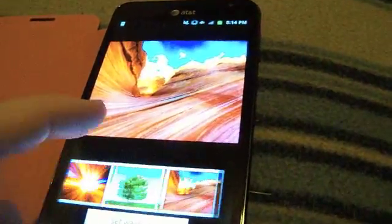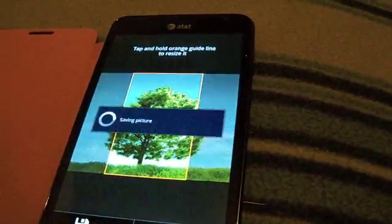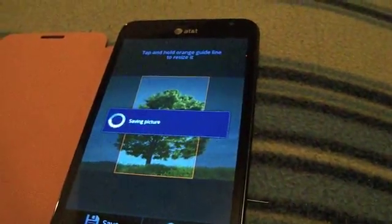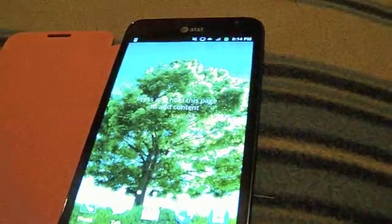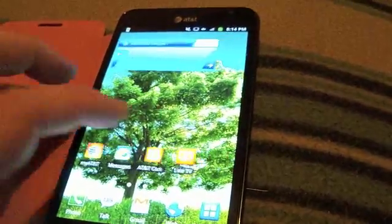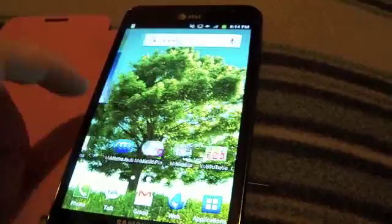I'm going to make this tree the background. Let's see. So I'll just go ahead and save that. And it saves it, sets it as the wallpaper. Oh, that looks nice. It doesn't scroll with the phone right now, something you can obviously change if you want to.